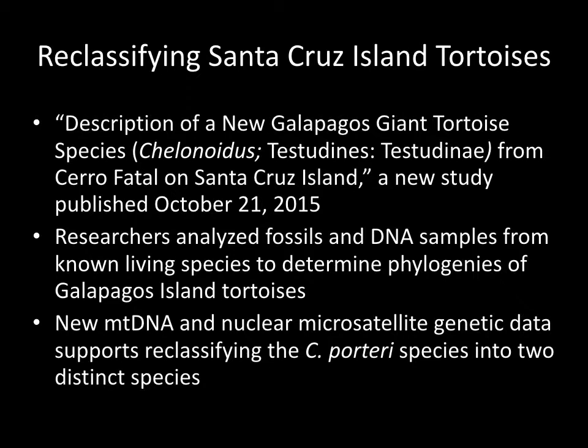A new study called Description of a New Galapagos Giant Tortoise Species from Serra Fatal on Santa Cruz Island was published in October of this year. It found compelling molecular evidence that pointed to multiple independent evolutionary lineages of giant tortoises on the island. Given that the Reserva and Serra Fatal populations were actually 2 evolutionary and spatially distinct lineages, this called for a reclassification of the species. Therefore, researchers analyzed fossil evidence and DNA samples from known and living species to determine the phylogenies of the Galapagos Island tortoise living on Santa Cruz Island.